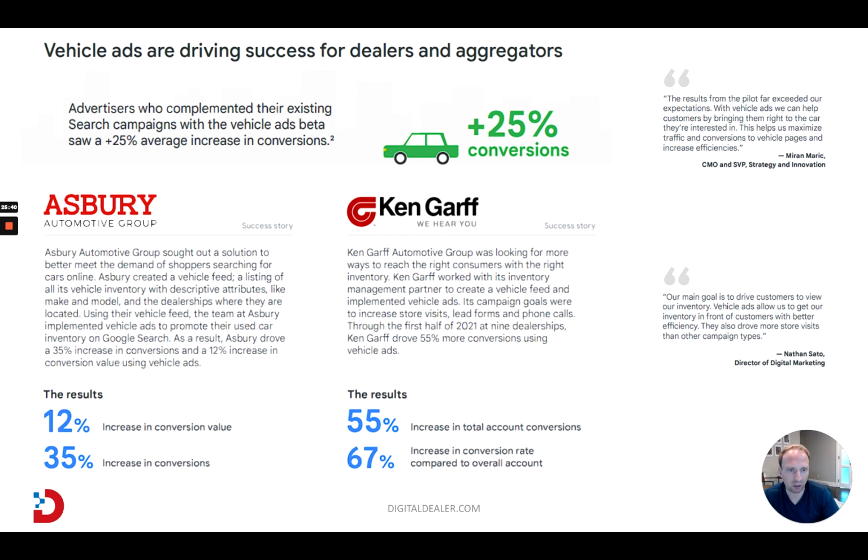It's still driving store visits. It's still driving phone calls, text forms. And I think as the product gets more refined, as Google Shopping did, like I said, 10 years ago, I think the results will get a lot better from it. And I think consumers in general are intuitively looking for something like this, especially in the used car space.